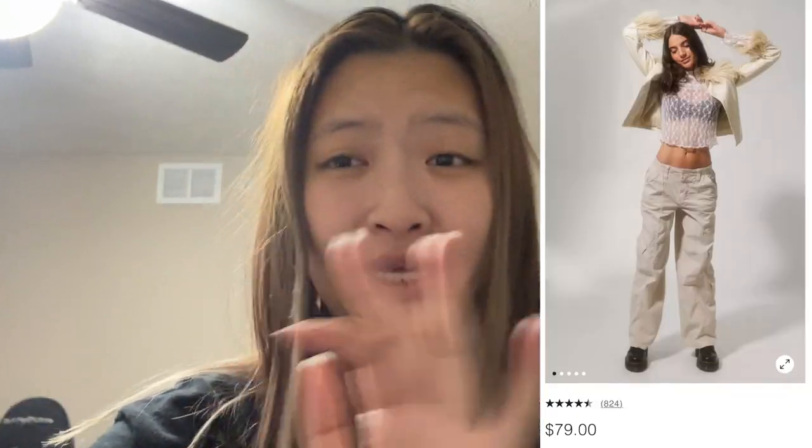So usually these pants are not like $200. They're actually like $79 or $80 each. And I saw them on my TikTok and also on my Instagram homepage and they looked really, really cute. So I was like, I need to get these. And also I don't have cargo pants in my closet, so I needed to upgrade my wardrobe.